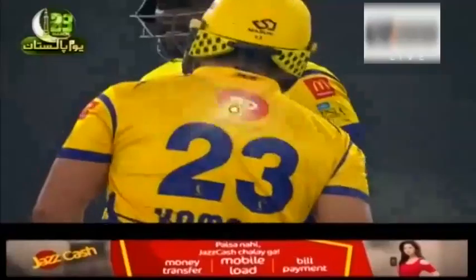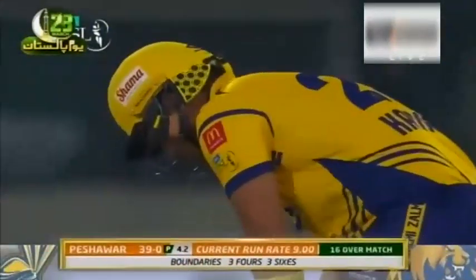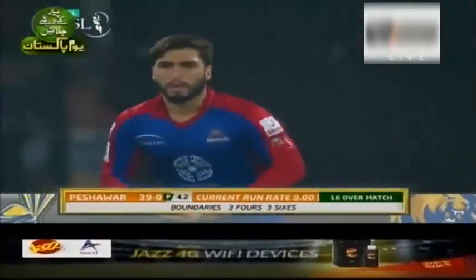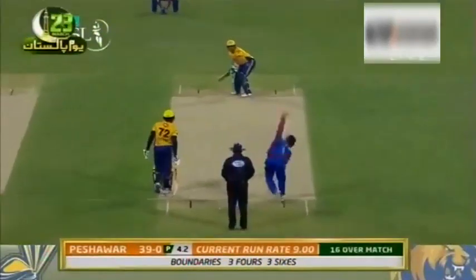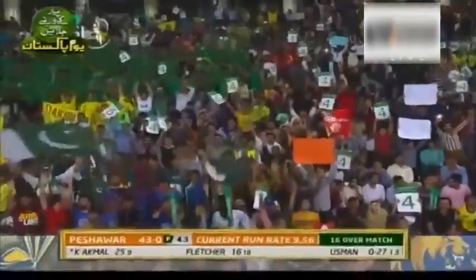Frustration there for Usman Shinwari. He's a local boy, Akmal. This is his ground. Feels at home here. Not quite yesterday, but he's away here. 21 from 8. Oh dear, it's getting worse here. And you think about this, you win the toss, you bowl first, and I think the advantage is gone now. Kamran Akmal hitting his straps.